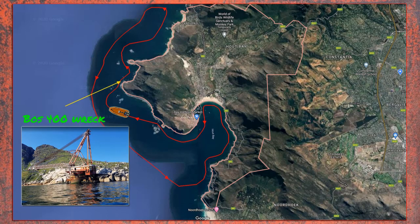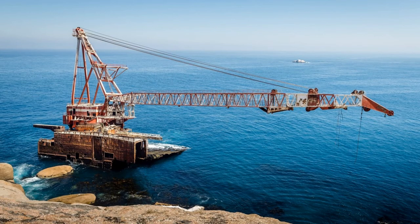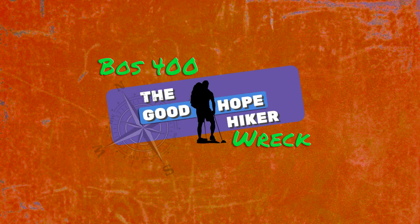From Duiker Island we moved to the Boss 400 wreck. The Boss 400 is a French derrick or lay barge that ran aground while being towed by a Russian tugboat in 1994. Despite several towage attempts, it was considered a total loss as salvors were unable to salvage much from it.